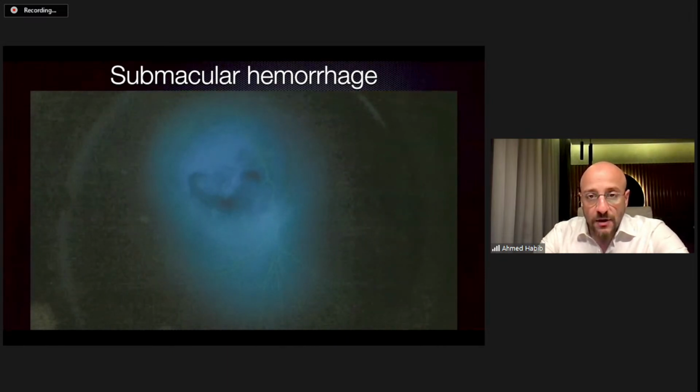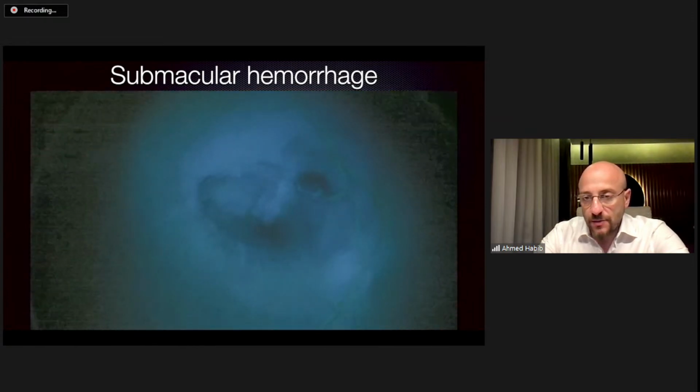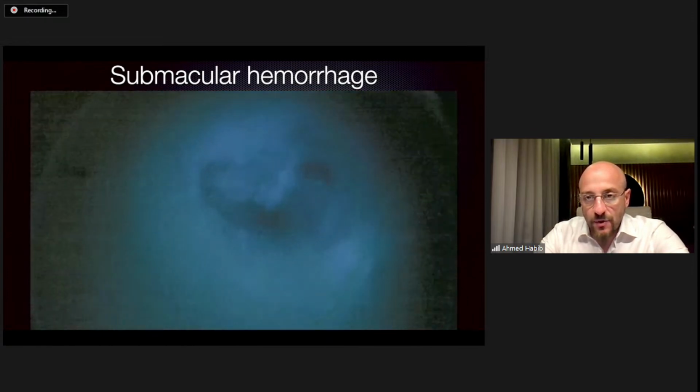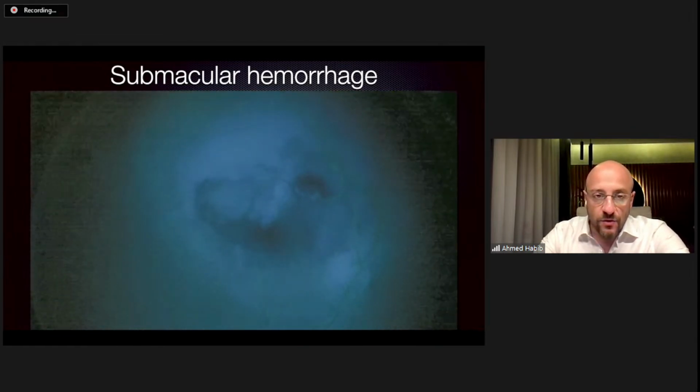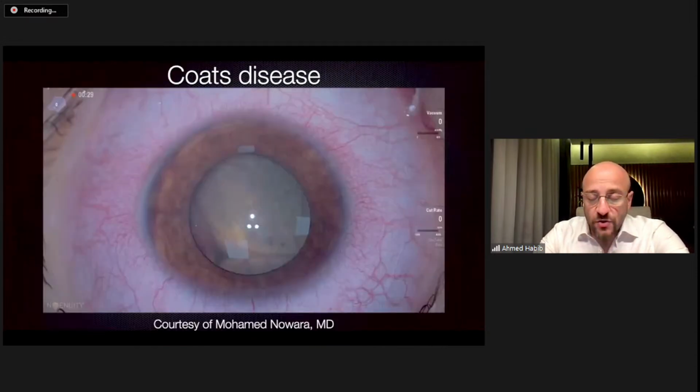So performing intraoperative fluorescein angiography actually made a difference, where I saw that the actual cause of the subretinal hemorrhage was the macroaneurysm, and I didn't have to inject the anti-VEGF. Also, it is very instrumental in pediatric cases, and I do some of the pediatric cases.